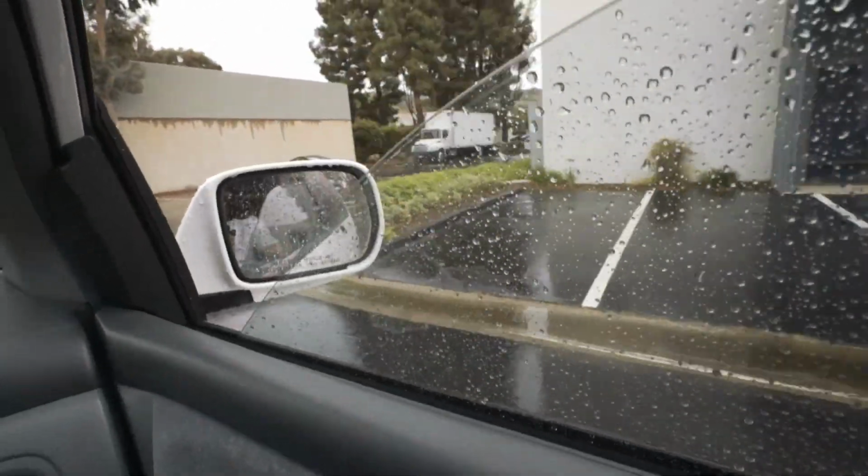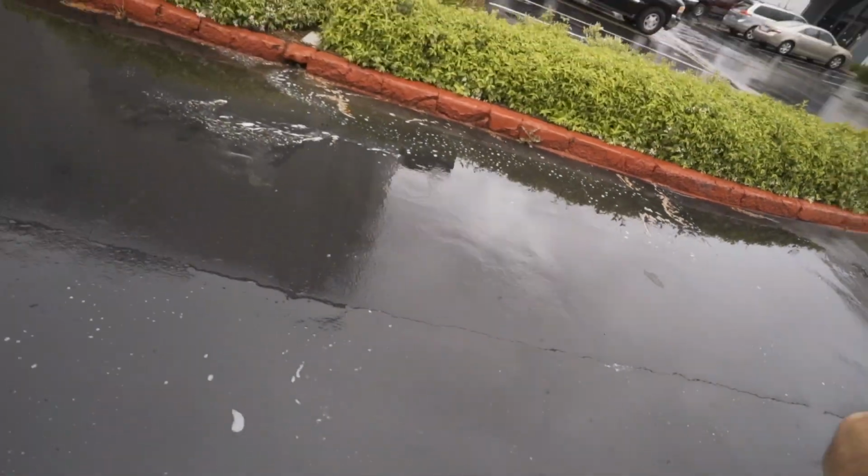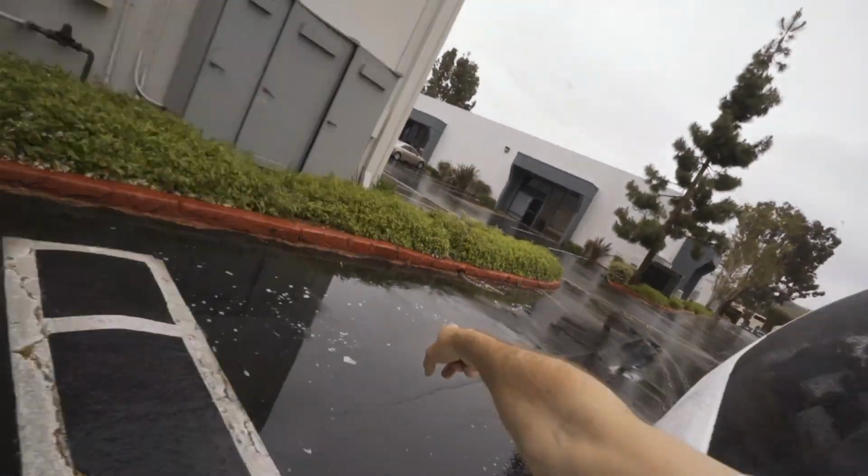This is one of those rare occurrences where it's raining in San Diego. It never rains in San Diego. We're flooding! We're flooding!